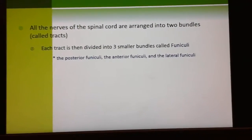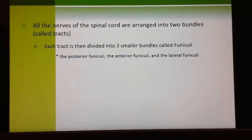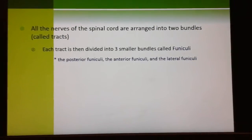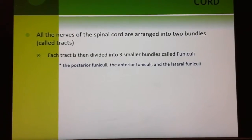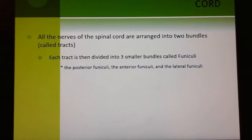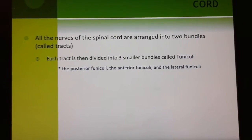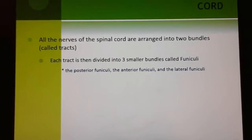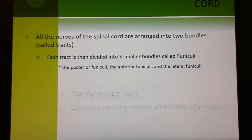And each tract would have three bundles inside of it. And so each of those bundles is going to be called a funiculus. And you have two tracts. You have the ascending tract, which is going to be mostly sensory neurons going up to the brain. Ascend means to rise. And the descending tract are mostly motor neurons. They're descending. They're going away from the brain. So you would have two tracts and three bundles inside of each tract: the posterior funiculus, the anterior funiculus, and the lateral funiculus. Okay. We're going to look at some important nerves that we have in all of these.